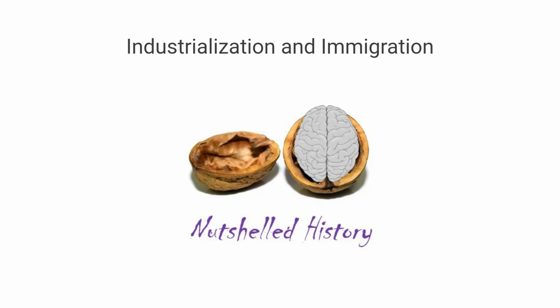We continue with our Early America series by looking at industrialization and immigration.